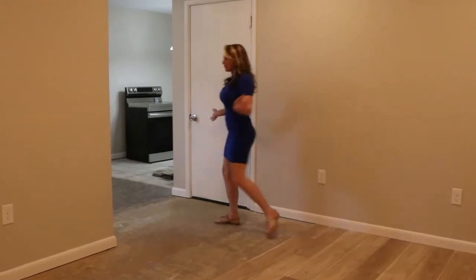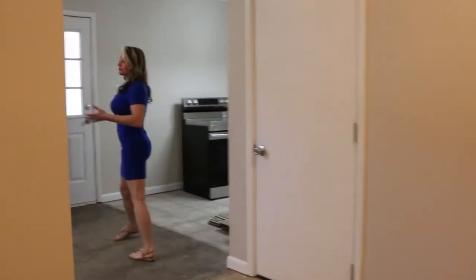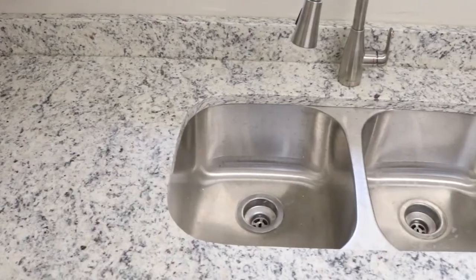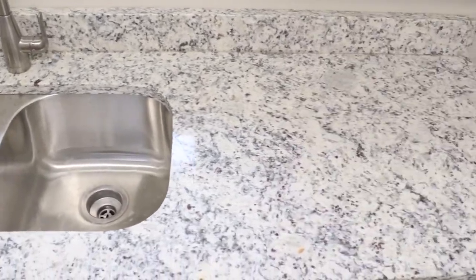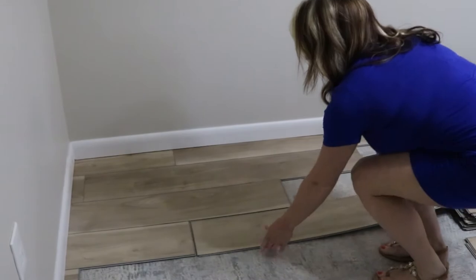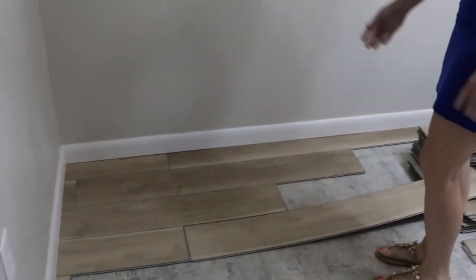Living room, kitchen. So a lot of the flooring was preserved, so you just put it back in place like this. Just kidding.